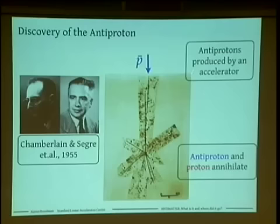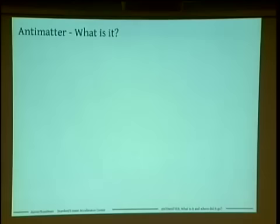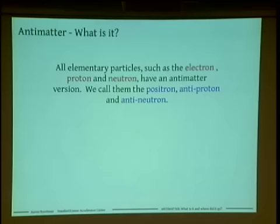Well, let's do this. Very good. So let me give you the answer to the first question in my title. What is antimatter? The best way I can answer that is to tell you that all fundamental particles, all elementary particles, such as the ones I hope you've learned about in school, the electron, the proton, and the neutron, they all have an antimatter version. Our names for them are the positron, that's the antimatter version of the electron, then antiproton and antineutron.